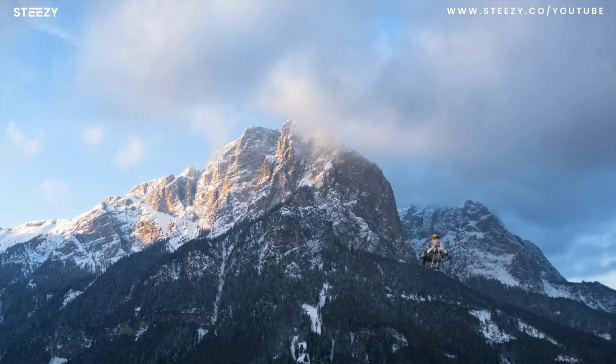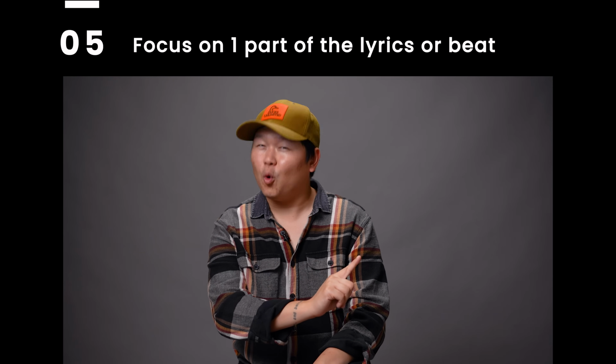Tip number 5, focus on one part of the lyrics or beat. Beginner dancers have the tendency of wanting to hit every single beat in a song because a lot of their favorite dancers do it, and it's tight. But a mature dancer is able to take just one thing and make it stand out.